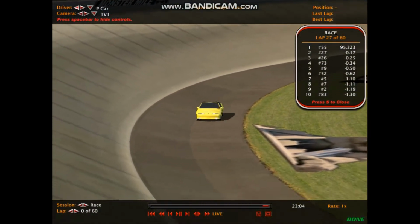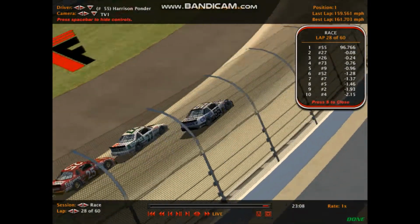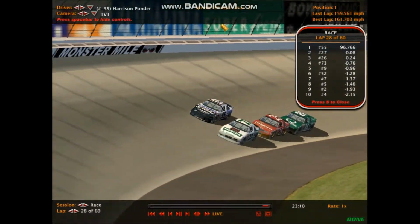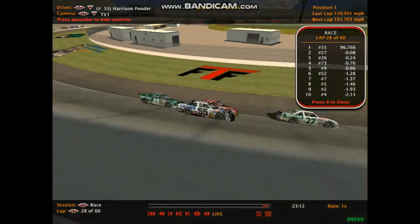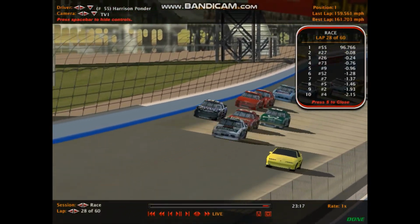And the yellow flag is flown for the 2nd time here, for the 3rd time I should say here today. Harrison Ponder will lead him back to the start finish line. Nathan Orman's gotten past him there. Come on, Nathan, let Harrison back by him.